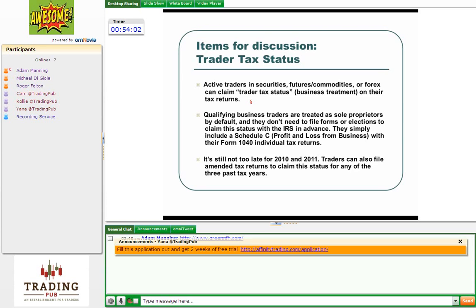You can deduct more items, such as home office and expenses for education and seminars, whereas you can't do those as an investor. Also, even if you qualified several years ago, you can go back 10 years still and possibly amend. If you had the trading level and you met all the golden rules and you qualified as a trader, it's still not too late to go back and amend and claim trader status. It's not an election. It's just something you qualify for or you don't.